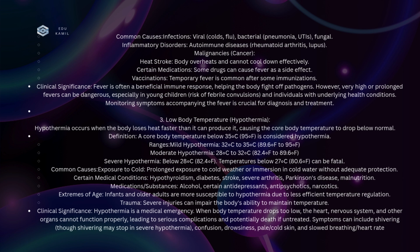Inflammatory disorders, autoimmune diseases, rheumatoid arthritis, lupus. Malignancies, cancer. Heat stroke: the body overheats and cannot cool down effectively. Certain medications: some drugs can cause fever as a side effect. Vaccinations: temporary fever is common after some immunizations.